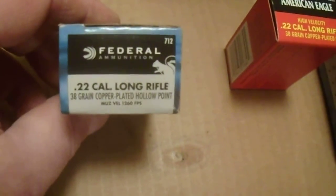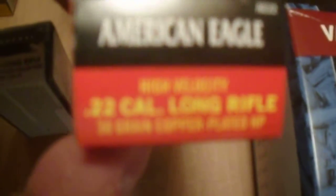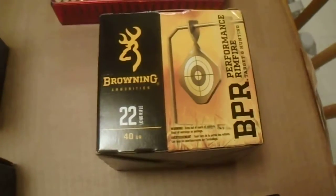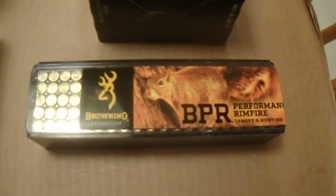And then they got these 38 grain. These are the Game Shock 38 grain hollow point. I have a few boxes of these. I have one of these, a couple of these American Eagles, 38 grain hollow point. Then we got the Federal 525 packs. And then the Brownings, the new edition. Got a Browning 400 round box, and we got one of these Brownings, 1435 feet per second.